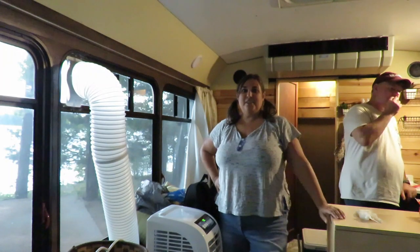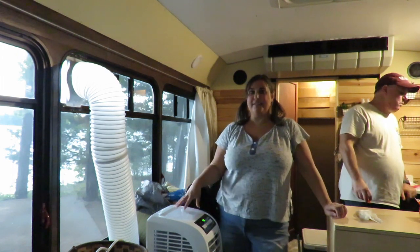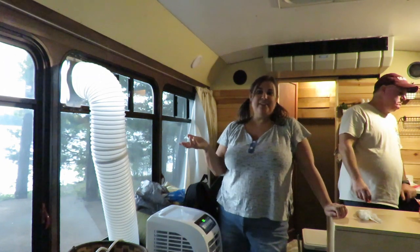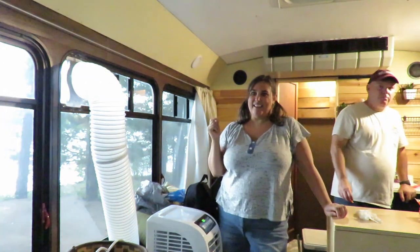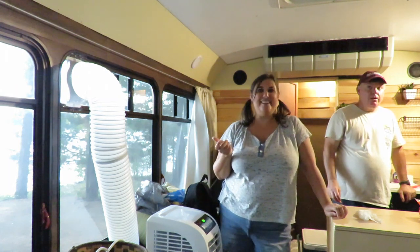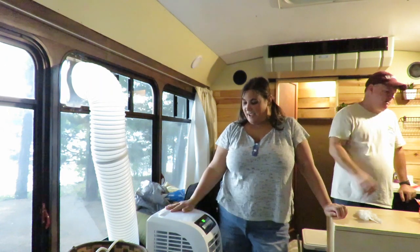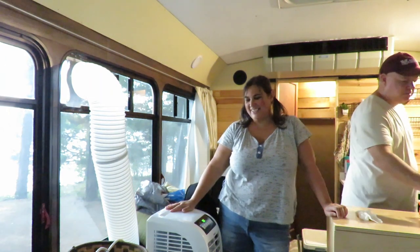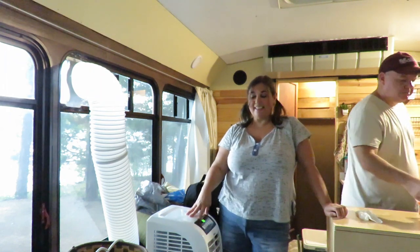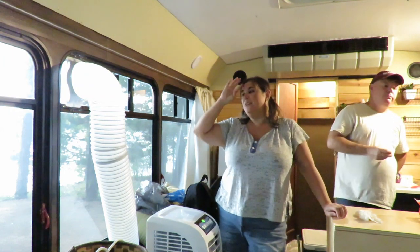One of the things I was looking forward to doing while we were here this weekend was figuring out how well this air conditioner worked in the bus. Like I said earlier, it's supposed to be 103 today with a heat index. I don't know what it is, but it's nowhere near 90 outside, because as soon as we got here, the storm came in. So I don't know what it's going to do. It's not a good day to test it. Right now it's showing the temperature in here is 80 degrees. That's really nice. It's blowing nice and cold. We've got it piped out the window.